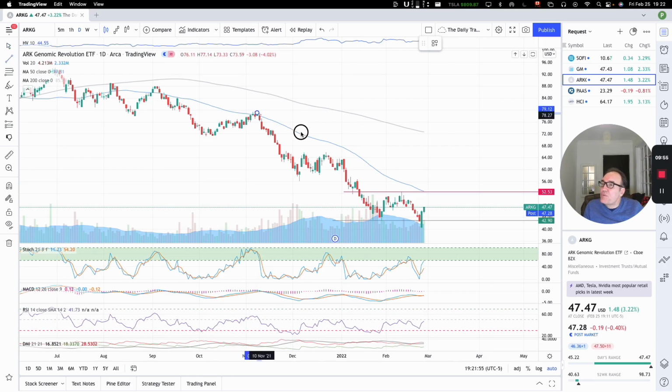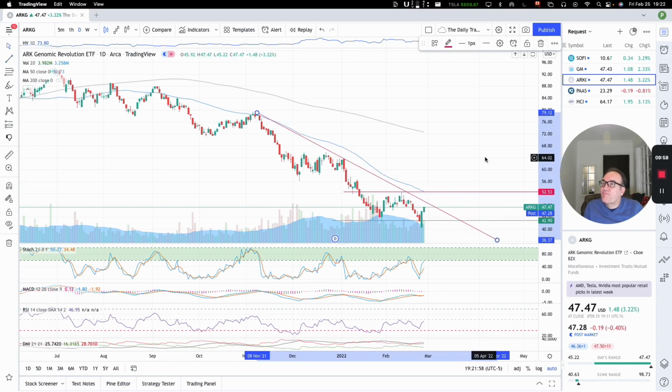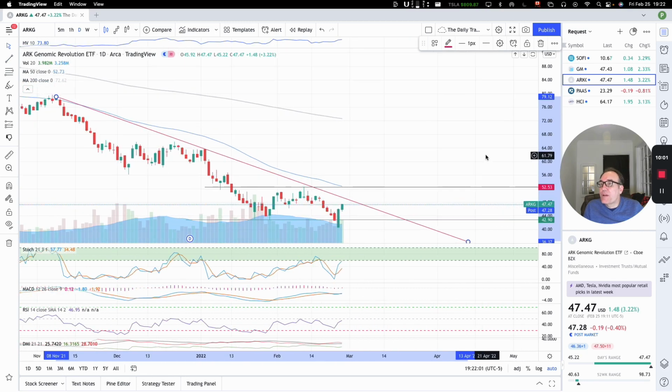Let me just do this last resistance right here. If you want to be a little bit more aggressive, wait until we break this here. So you could get in approximately at 49 something. Stochastic is pretty high, huh? Stochastic is at 57, very close to our 60.